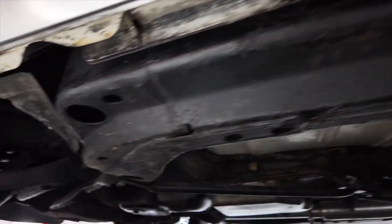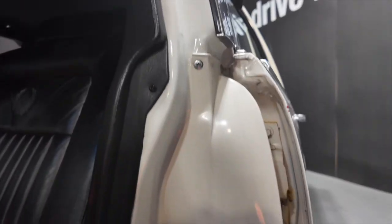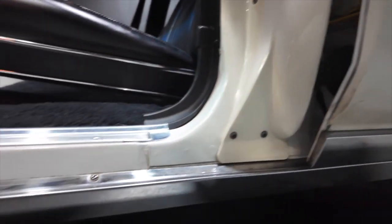Driver side frame and floor pans. Passenger side. Checking out the jams in the lower doors.